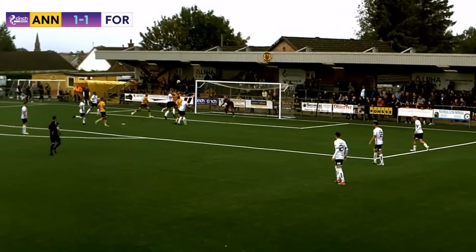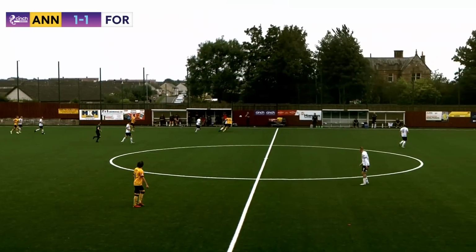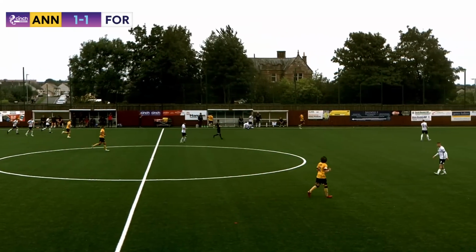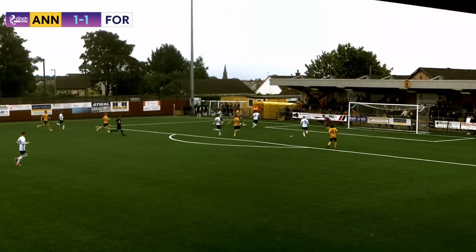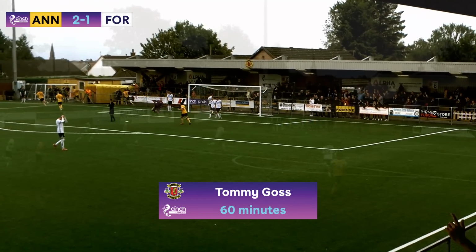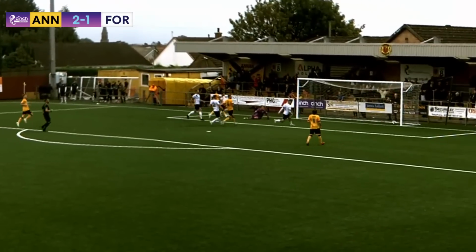Good play, Scott Hooper, rolled it out to Chris Johnston. Tommy turns his man well. Good play, Tommy Goss. Tommy Goss! Tommy Goss! And an Athletic 2-1 up.